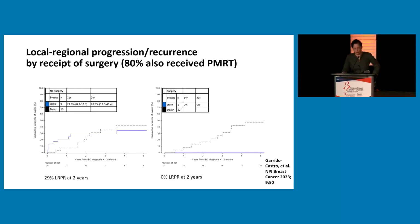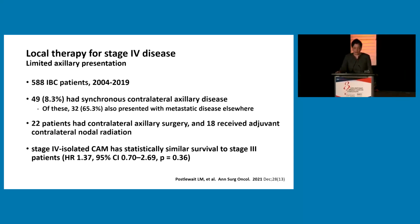And then when you look at local regional progression or recurrence by receipt of surgery, and 80% of those patients also received post-mastectomy radiation, on the right you can see that there were no local recurrences in this group with anti-HER2 therapy that also underwent local therapy. So a suggestion that maybe these patients who are benefiting from improvements in systemic therapy, and particularly in very responsive systemic therapy, may be a select group that benefits from more aggressive local regional therapy despite having metastatic disease.